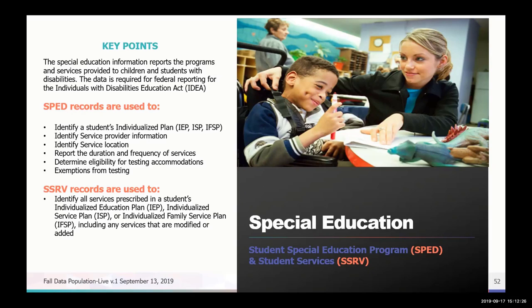It was just three fields, maybe two fields related to special ed data. To now complete data set, it's going to require at least four different fields in full implementation. For fall one, there are going to be two fields, the SPED and the SSRV. And that's coming directly from the student education system or student special education system to CALPADS via API, right?